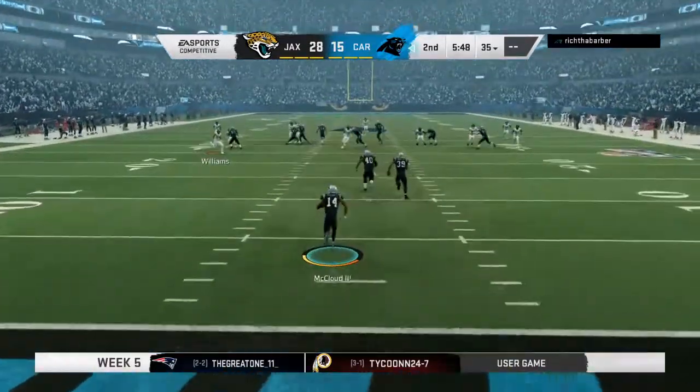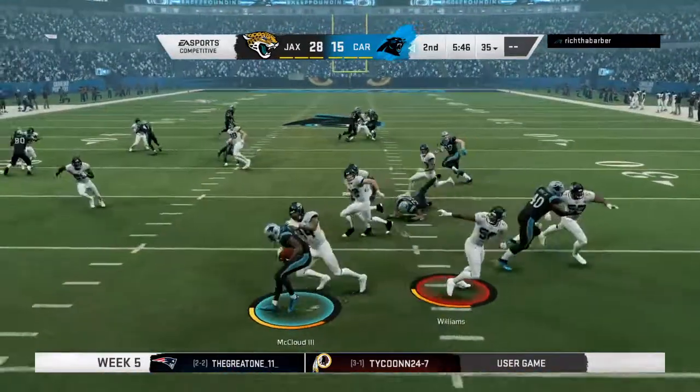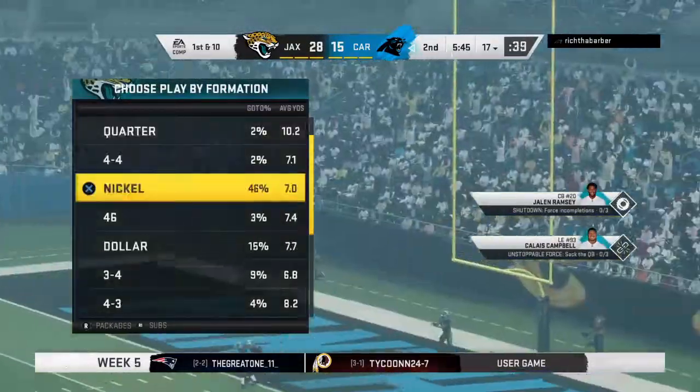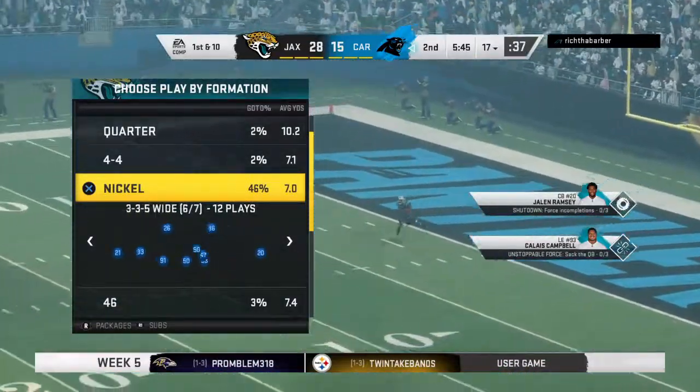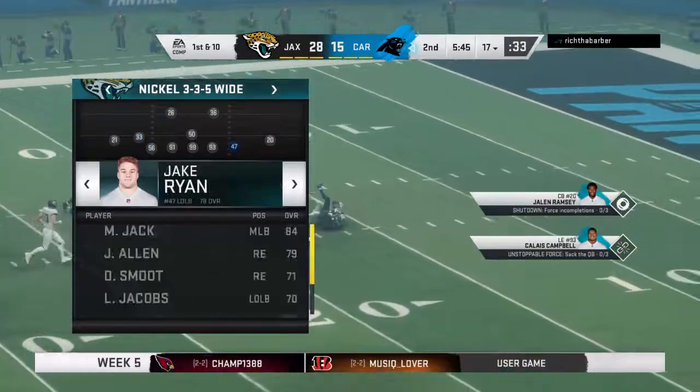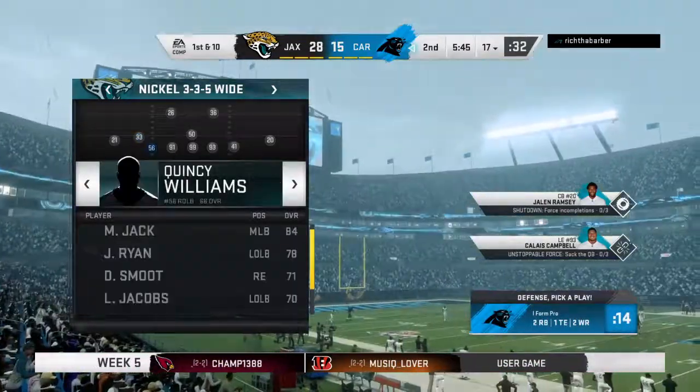This will be taken to the back of the end zone. And he will be brought down here at about the 17-yard line. Here we go. At their own 17-yard line.